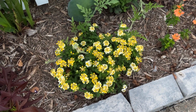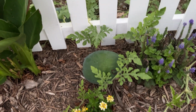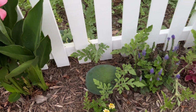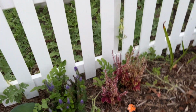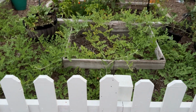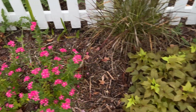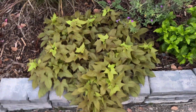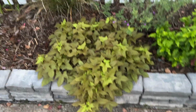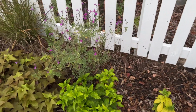The yellow lantana has definitely bulked up. I have another variety of watermelon in there. It's coming through the fence. The catharanthus is doing fine. Wow, the sweet potato vine has bulked up a lot. Salvia is doing good.